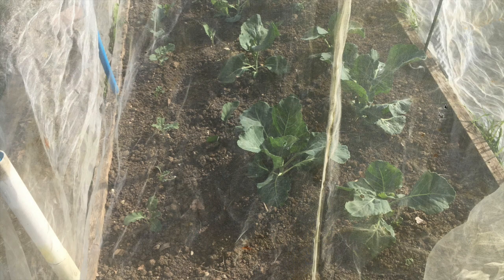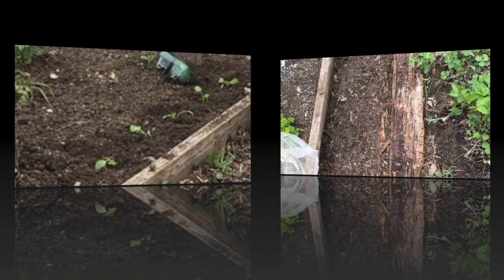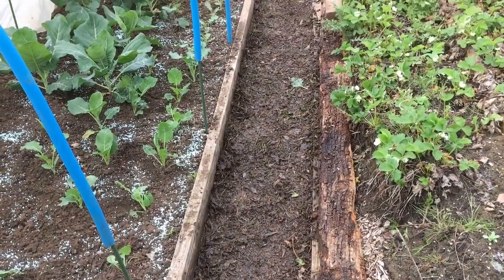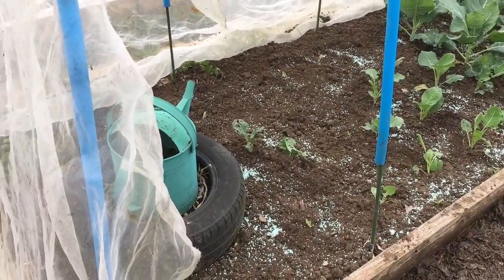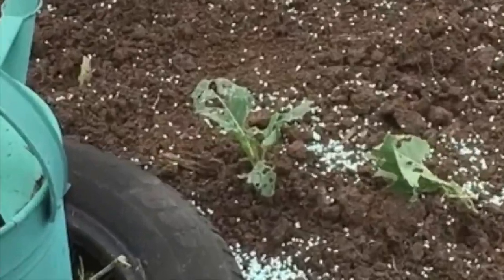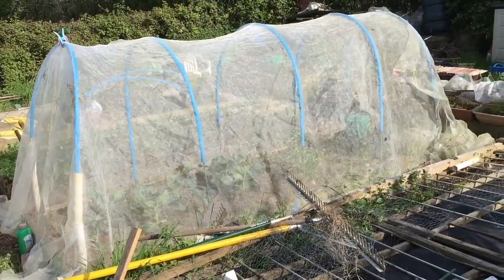The brassicas that had overwintered had put on some height, so the Enviromesh was further lifted to give protection, and the brassicas pricked out earlier also were looking healthy, but some had been attacked. Did not look like slug damage, more like flea beetle, but following Charles Dowding's upload, could they be woodlice? I don't know. I think it's snails, and I think they're hiding underneath that tyre. So I put down some slug pellets.